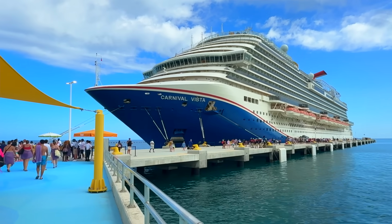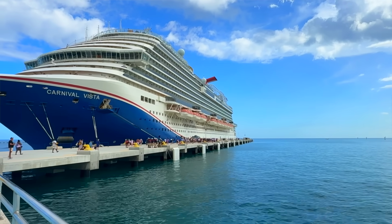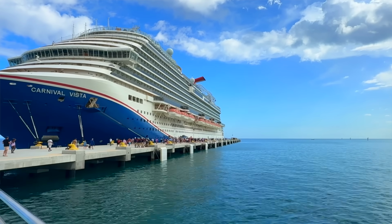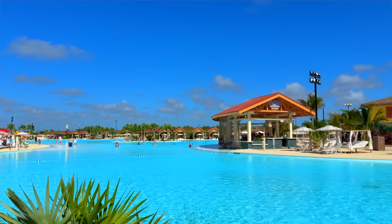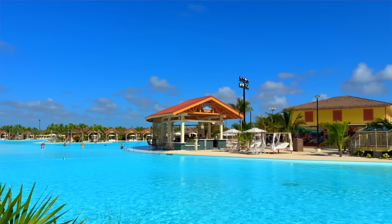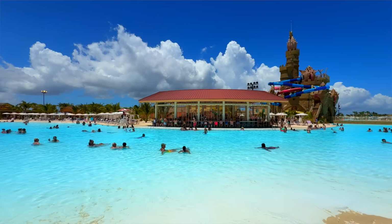Now, keep in mind, this is only phase 1 of Celebration Key. So, and I'm not starting any rumors, I don't know. But we're only at phase 1. And right now, I think they've got about 20 cruise ships that are going to be heading there. And they're going to have cruise ships every day. But you never know what the future may hold.